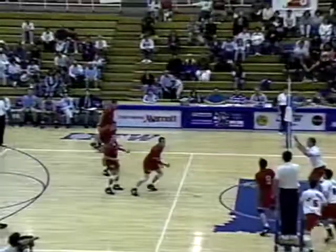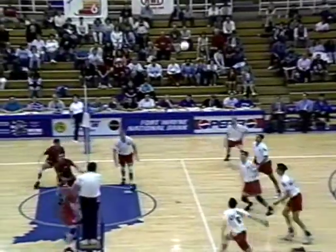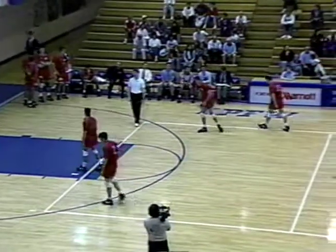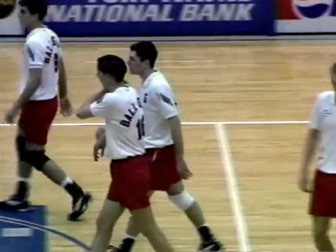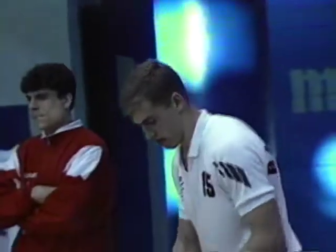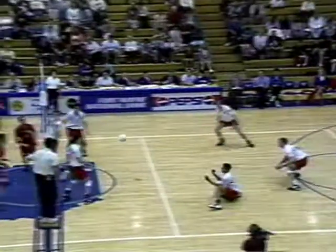Haas just has to dump it. Etherton gets rid of it. Junker falling down now. They've got a free middle. Junker gets back up, but not in time to keep her off. Able to put it down right over Junker. Now, Junker made a nice pass, but he didn't pass the ball high enough for himself to get himself into the offense. Consequently, he was late and didn't really get a great attack out of it.